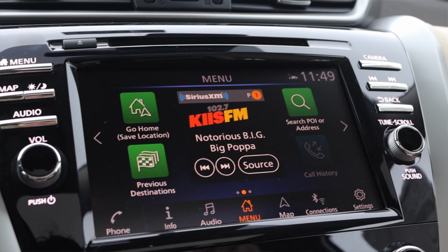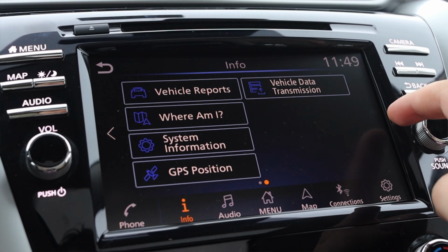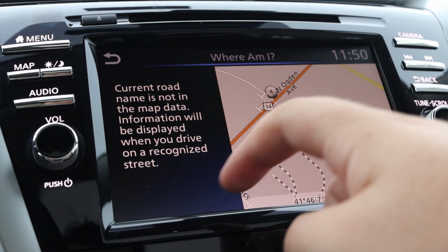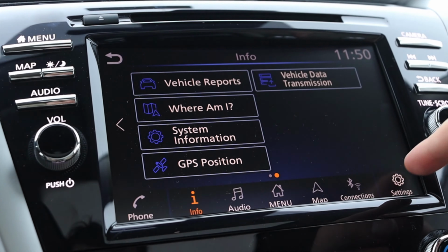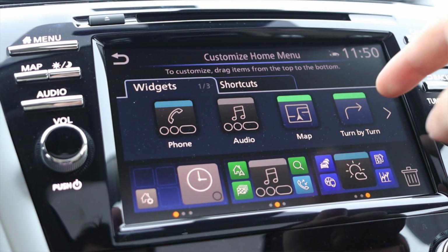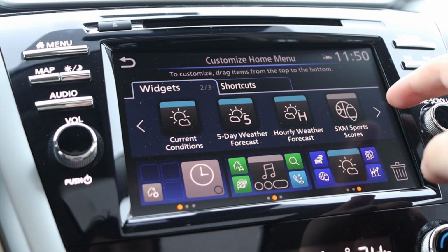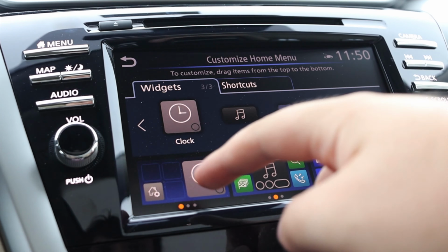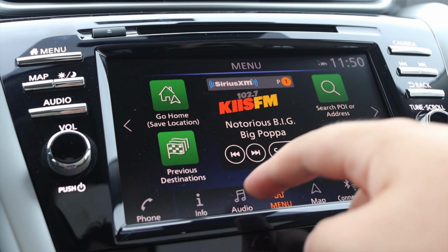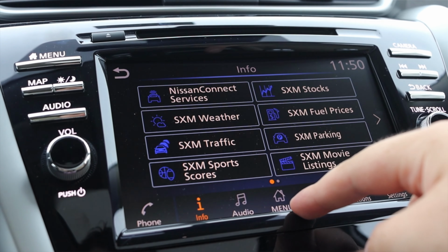But getting to the actual screen itself, I have my info, radio, menu, map, connections, settings, all of these different options in the center screen. And the same thing with the Sentra is that the center screen matches the style and consistency of the screen found in the gauges. They have the same color scheme, blue, black with a hint of orange. I like that a lot. And so, like I did with the gauge screen, I'll show some interesting features here. I'll just kind of cycle through here, take a look at what's in there.